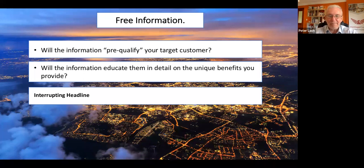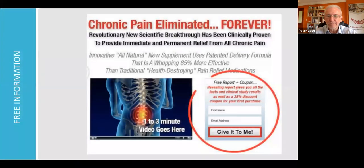But as I said in the beginning, the most important thing of free information is what we call this interrupting headline. Okay. It's got to talk to the pain point that the person is trying to solve. Otherwise, people don't pay attention to it. Right? So let me give you a couple of examples here. Here's free information.